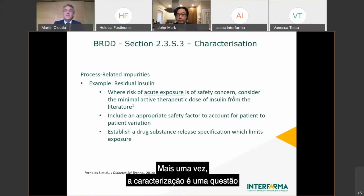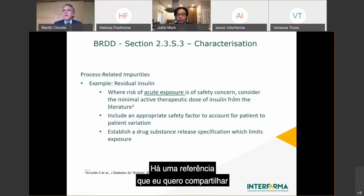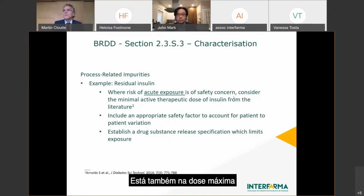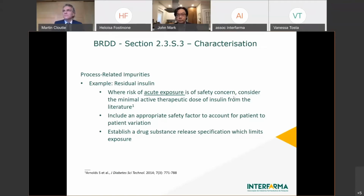Again, characterization. This is a question often sent about insulin, residual insulin, and the acute exposure. I'm not a specialist on that, but there's a reference I wanted to share that Health Canada provides, a literature reference on which they base themselves to make those calculations. So they want, again, this is also on the maximum dose the patient is going to get, and the patient weight and so on. This is key to assess.